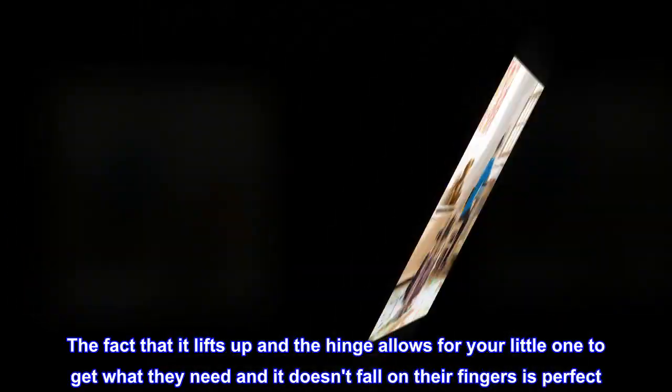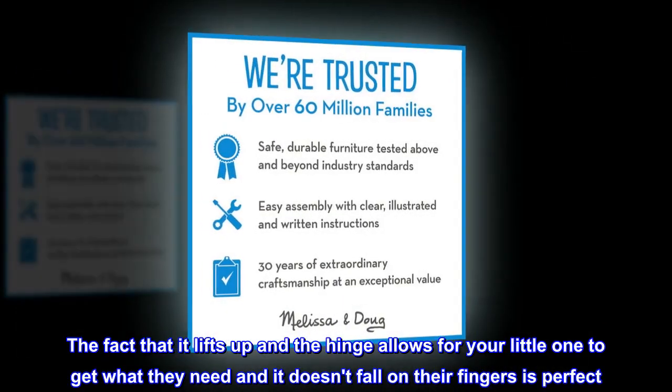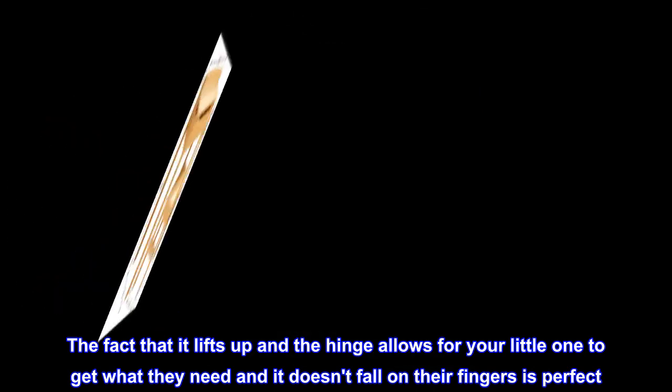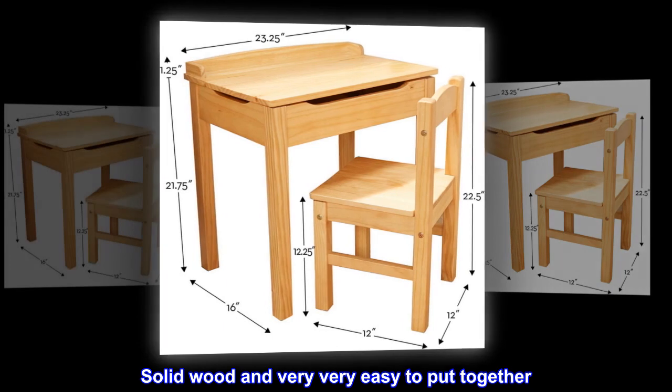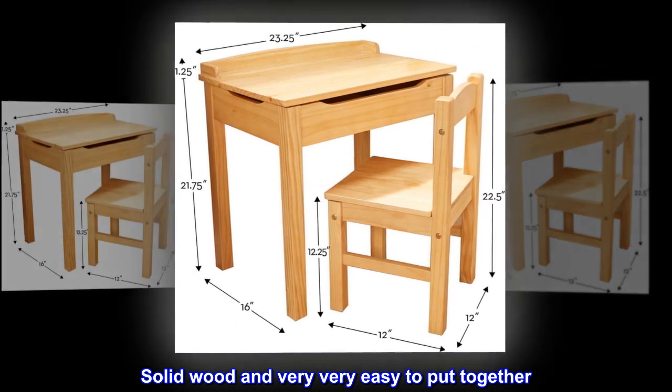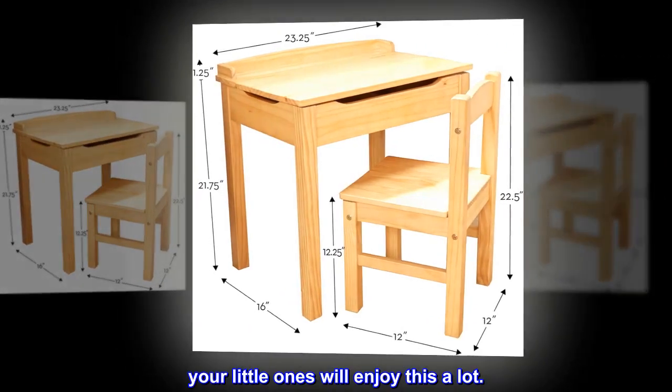The fact that it lifts up and the hinge allows for your little one to get what they need and it doesn't fall on their fingers is perfect. Solid wood and very, very easy to put together. Your little ones will enjoy this a lot.